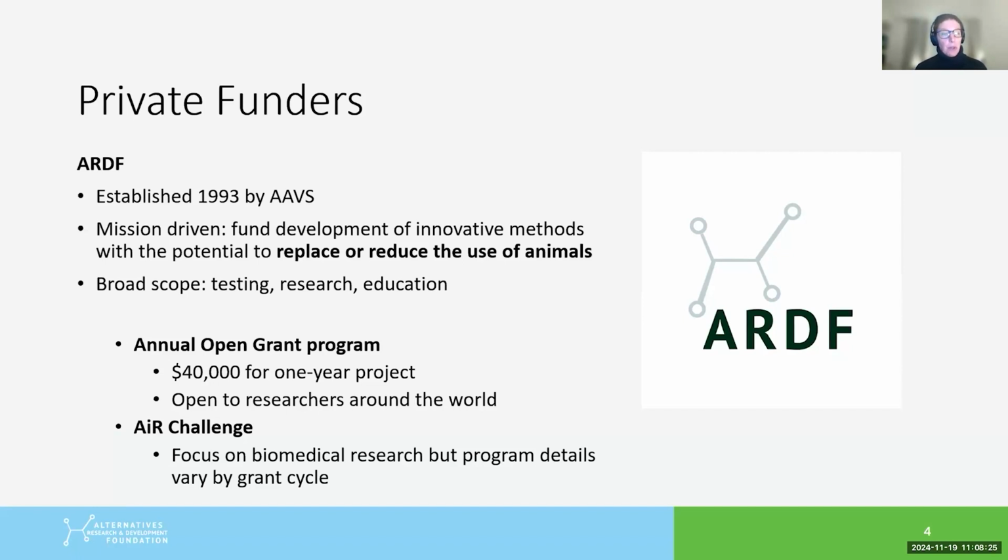So the annual open grant program is our flagship program. As the name indicates, we run this every year, and it is $40,000 for a one-year project. And this program is open to researchers around the world. So we have made awards to researchers in a lot of different countries throughout the lifetime of this program. Another program that we run is our AIR Challenge, which stands for Animals in Research. And this program focuses specifically on biomedical research. It does not run every year, but it usually has a particular focus, a particular topic that varies by the different grant cycles.